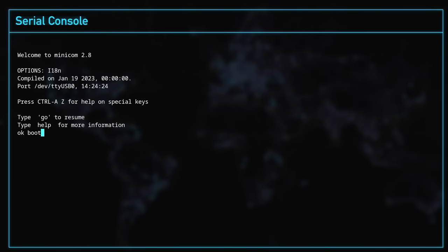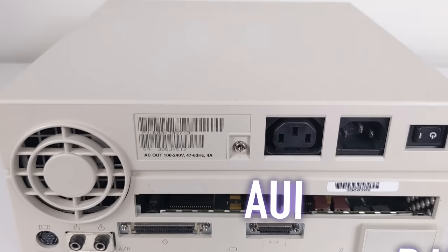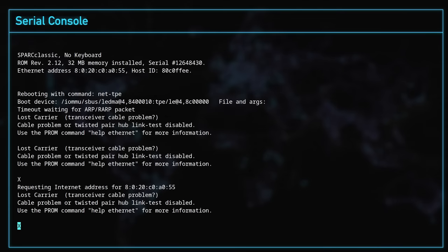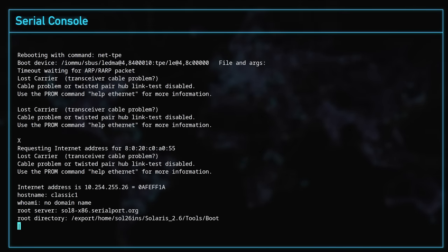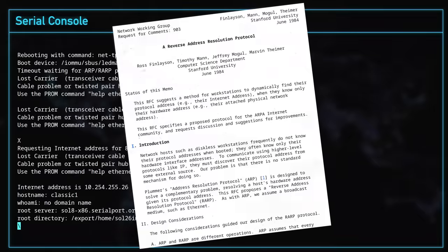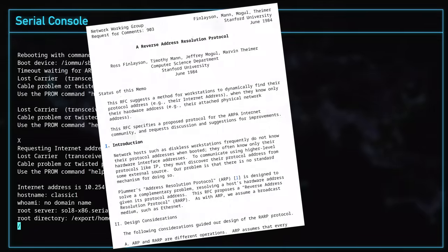After sending a break command, we can then issue the boot net-tpe command. We're intentionally specifying the twisted pair Ethernet port with this command, as the Classic has an AUI port in addition to the RJ45. We did see some lost carrier errors, but we eventually receive an IP address via RARP, the Reverse Address Resolution Protocol, which was used prior to DHCP.